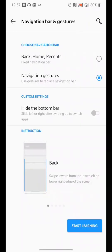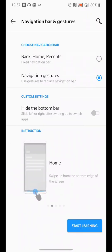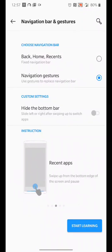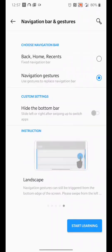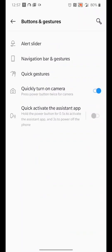This is the gestures that I mentioned, the back, the home, and the recents. Now I've got the navigation gestures on that I was talking about before, where you can go back. You can see here some instructions on how to use it. This is the home screen where I was moving my finger up into the middle, and then we've got the recent apps, and we've got the switching between the current apps, which is really easy, sliding, and then landscape is a similar sort of thing. Really good. You get used to it, or if you want, we can switch back to the normal buttons.